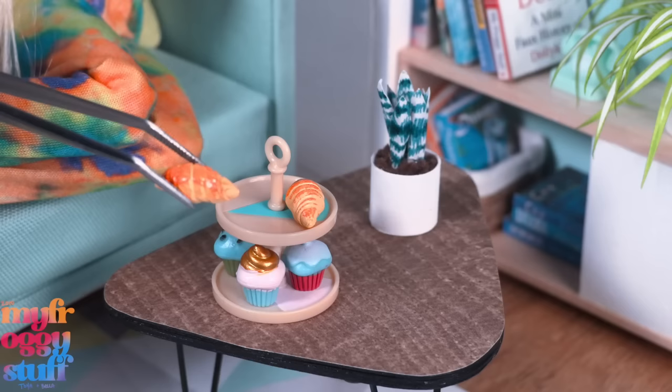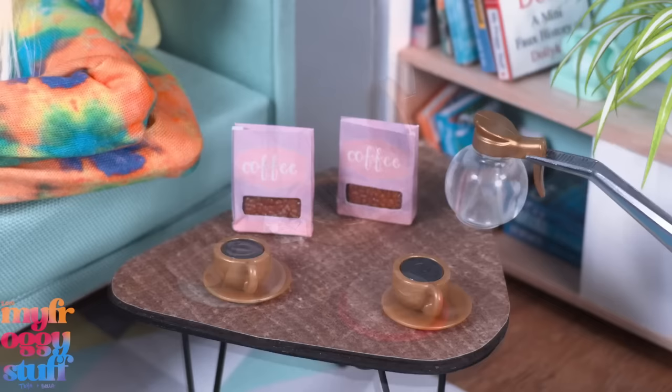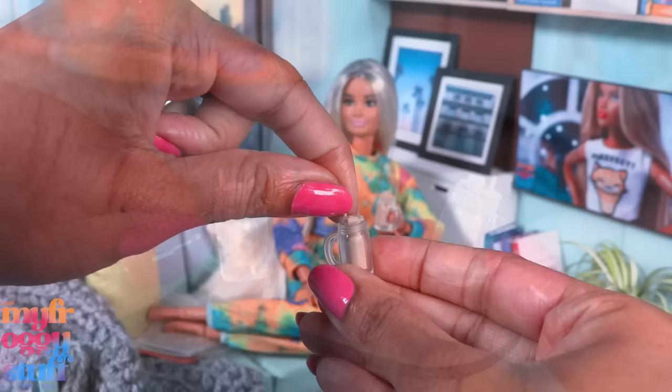This is the coffee shop sweets and accessories pack. There's a tiered tray with cupcakes and croissants, a gold colored waffle maker and waffles for two, a coffee pot, 2 cups of coffee, and 2 bags of coffee. Here it is with the dolls. We have smoothies, iced coffee. The iced coffee can be removed.